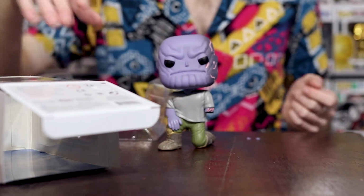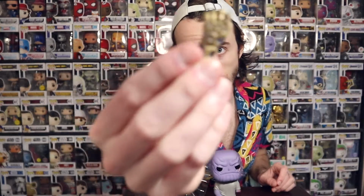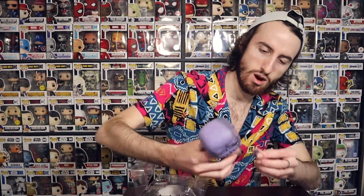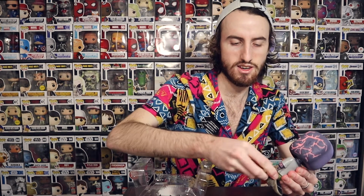But as you can see here, this is the Spring Convention 2020 Thanos. Here is his little gauntlet, which you can clip on afterwards. It's pretty cool. So we're going to try to clip it on to him now. It's quite a cool little detail. I mean, Funko don't usually do stuff like this, so it's quite nice when you can just do little new things to your pops, you know.